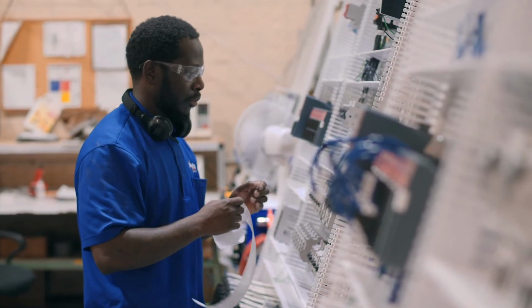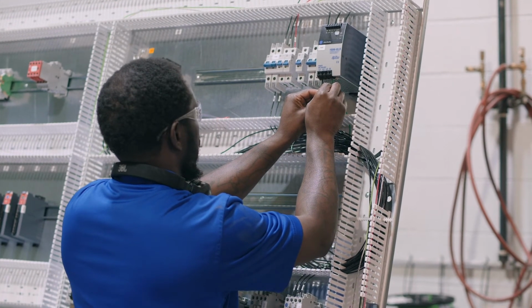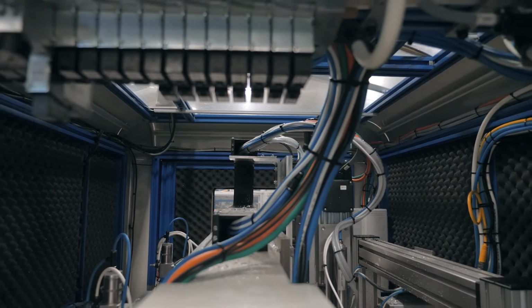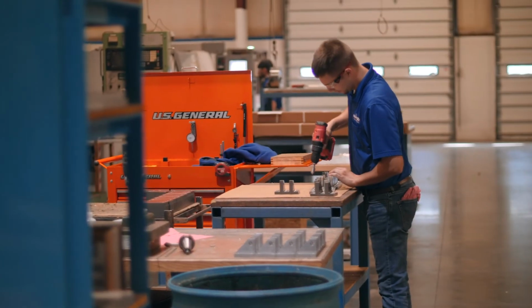This machine was very universal in nature to where things could move around, be manipulated, be modified easily to adapt to different products. And in fact, they had changed products over the years. Flexibility in programming, flexibility in mechanics was how we achieved that. And that's all on the upfront thought process.